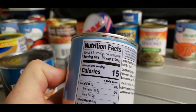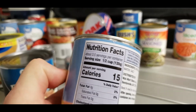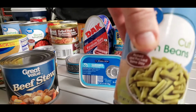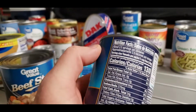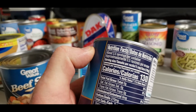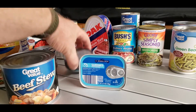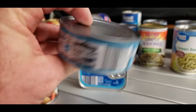So you look at the calories on these things. These are green beans. There's 15 calories, and there's 3.5 servings per container. 15 calories for green beans. That ain't much. You want to start going with your beans. There's 130 calories in there per serving, and there's 3.5 servings. Any type of bean is really good. The ham was good. Tuna fish.